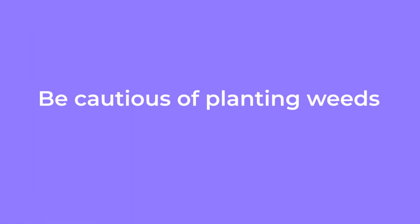Be cautious of planting weeds because not all content is equal. It's very accurate that consistent, well-crafted, relevant content is like nectar to search engine bees. The opposite is also true. Stuffing your website or any other channel for promotion with extra and irrelevant content can backfire quickly.